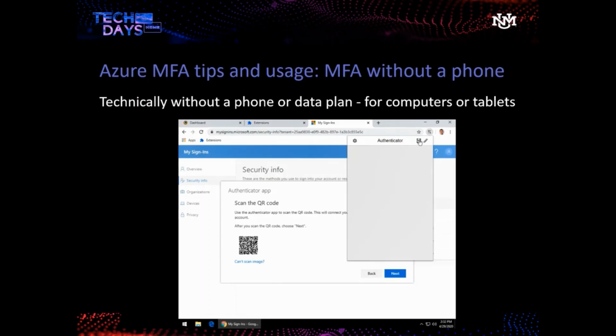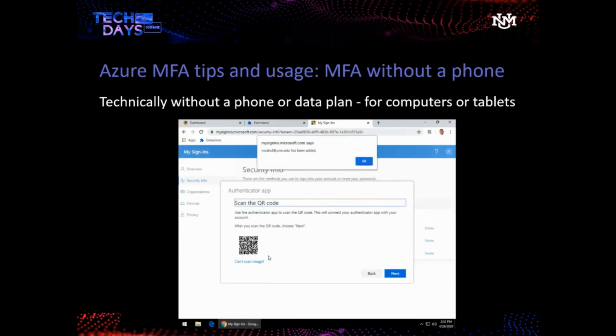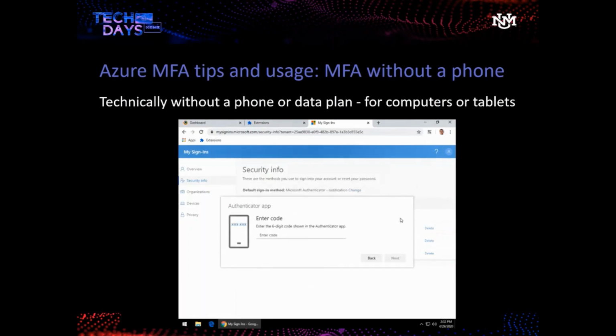Most of these Authenticator apps and add-ons will have an option to scan a QR code. So if you can do that, it's highly recommended. Otherwise, you have to manually type in the code, which is painful. So we'll go ahead and use that functionality. We'll scan the QR code on the screen. And there we have it. Now my account's added to this Authenticator extension. So next we're going to have to validate it to make sure that things are working properly.